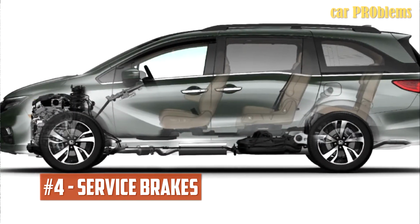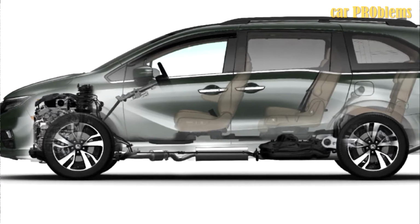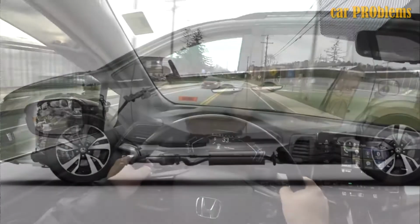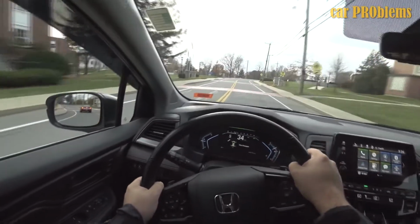Service brakes. Major problems with the 2019 Honda Odyssey include brakes locking up, vibration during hard braking, and premature brake pad wear. The dealer took a unique approach to fixing each problem because the issues were diverse. However, the van was subject to separate recalls for problems with the rear brake calipers and defective wheel speed sensors.